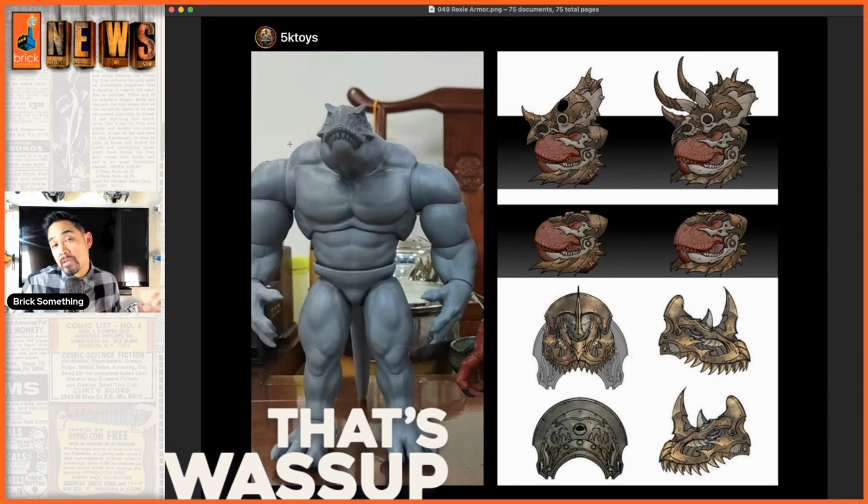And if you know anything about that Carnosaurus or Carnotaurus or whatever it was, all the armor, like I said, kind of comes apart and you can take off the horns and all the little bits. So it looks like based on this design, the same thing's going to happen for the Tyrannosaurus Rex. I'm assuming what they're showing us is that you can take all the little bits and pieces off the armor to customize it exactly how you want it on your shelf.